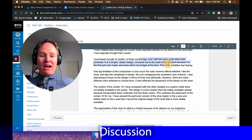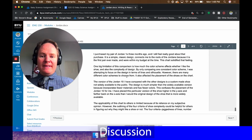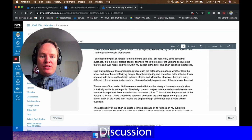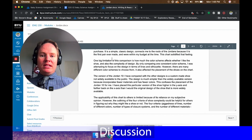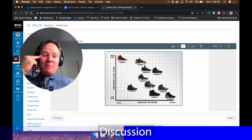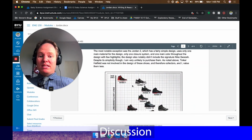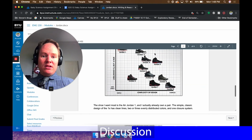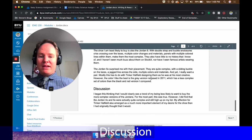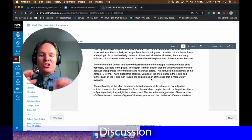I talk about how I already bought a pair of ones, and that makes sense because of where they are in the chart, right? And how I feel good about that purchase. I talk about the limitation as a comparison of the color scheme seems to affect whether or not I like the shoe and the complexity of the design. So I tried to only compare the black and red, but that doesn't necessarily mean that I like it. So there's a pair of 3s that I really like, but they're not the black and red design. There's a pair of 4s that I really like, but they're not the black and red design. So that complicates this so that limitation made the chart not really work.